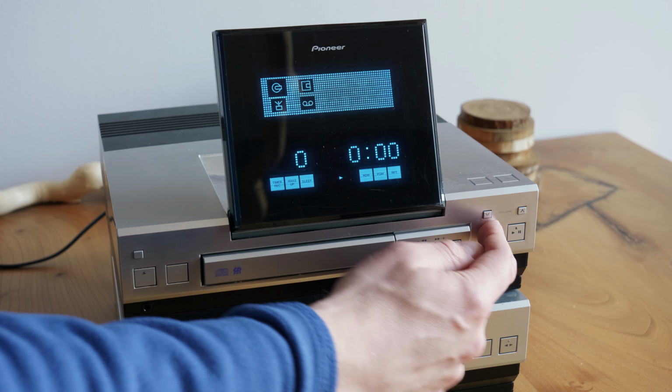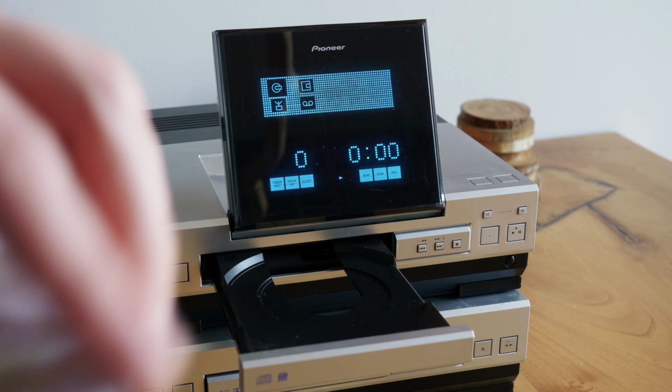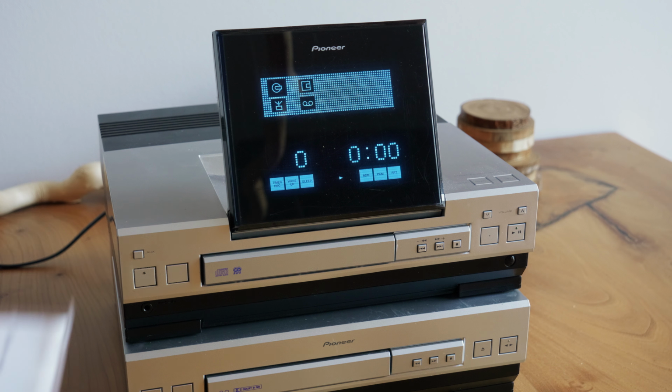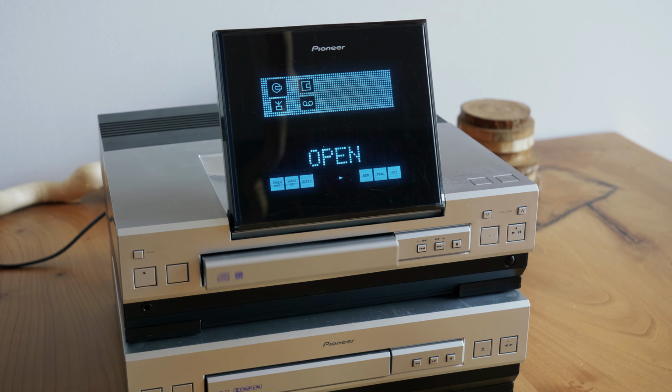There we are. Oh. Yes, there we are. Let's place that CD that you can still not buy. And hope that it works. Which it doesn't. As always with these old devices.